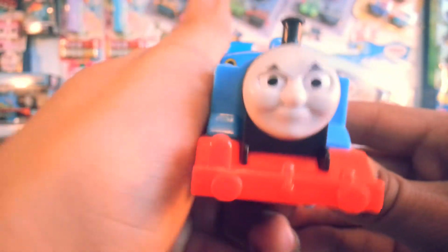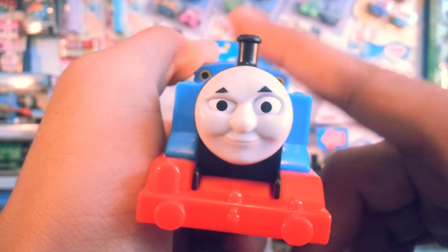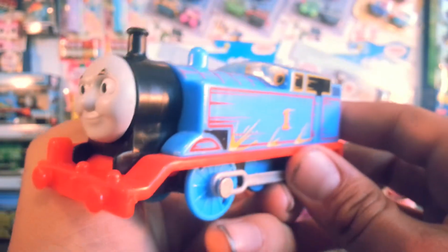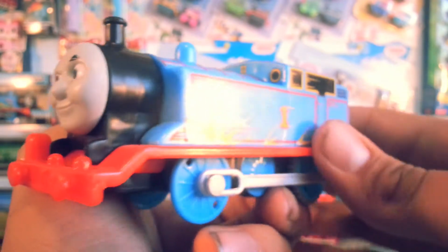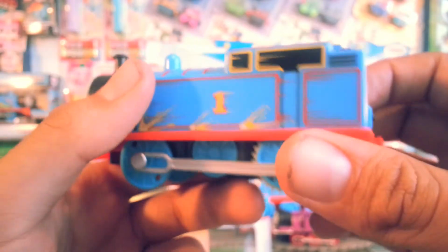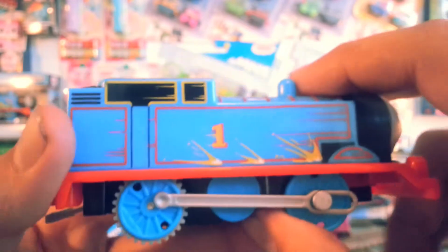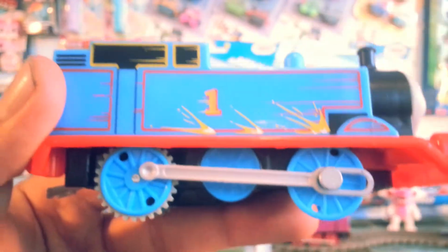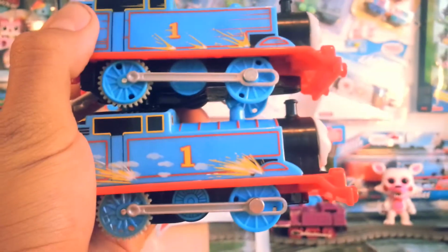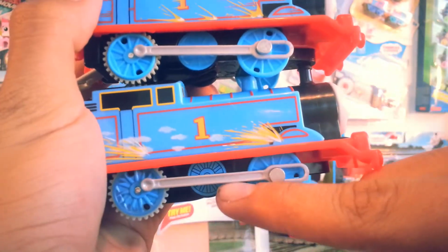Here is another Thomas with the exact same face. Only this one came with the Trackmaster Sky High Bridge Jump set. As you can see, it is completely different to the Speed and Spark Thomas. And there's an example of the wheel difference. If I pull up the Speed and Spark Thomas, you see the difference in that wheel in the middle. That one is a moulded wheel. This one is a printed wheel.